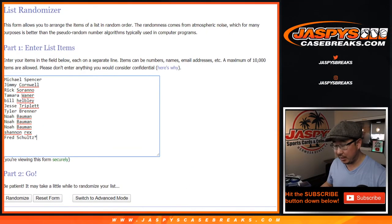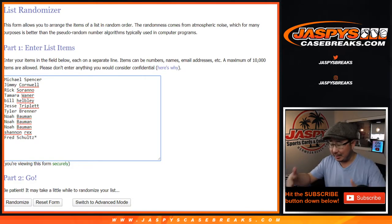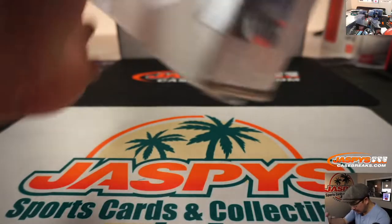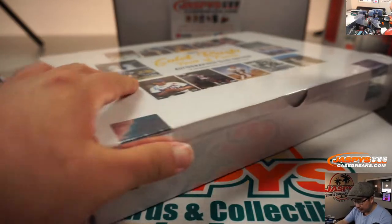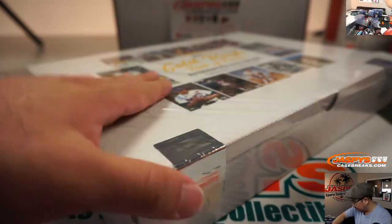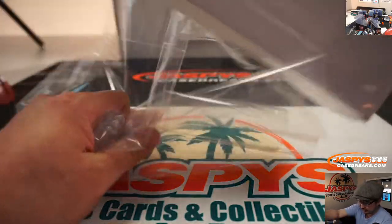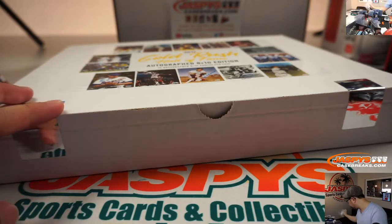What we're going to do is I'm going to open up that case. I'm going to number all the envelopes in there, 1 through 12. We'll randomize your names, randomize the number, match you up, and see what you get. Some of you may remember this. We often use these 8x10s for team randoms and stuff like that. I think you've seen those. So now this time we're going to do a full case of this.